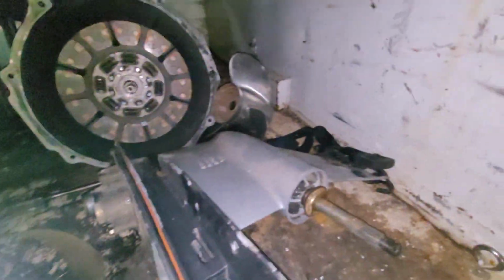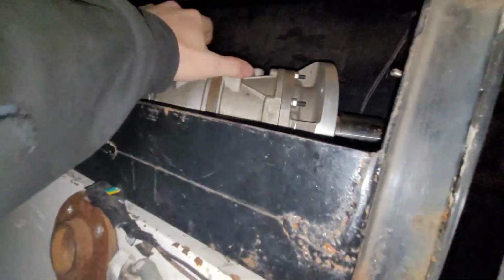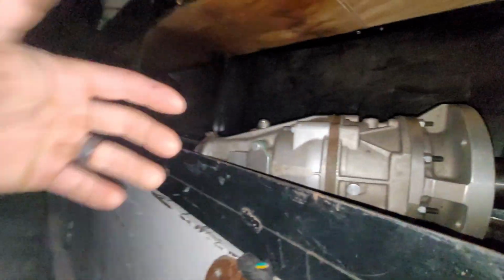We were instructed to throw all this stuff back in, and then we have the gear vendor's overdrive up here. This is what was on it, so we were instructed to take that off. Let me get up in here.